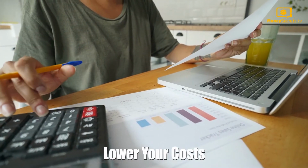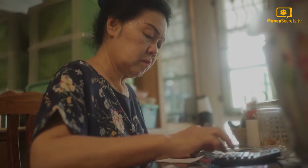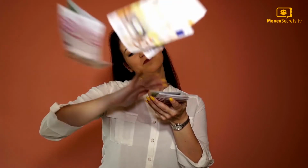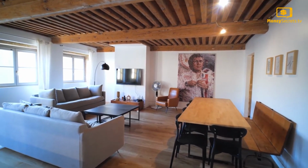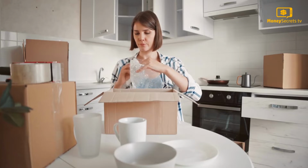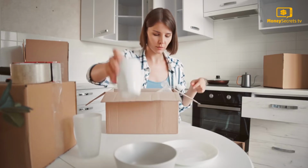5. Lower your costs. The only obvious and practical way to fill up your savings account is by lowering your cost. It comes as no surprise that we are all somewhere and somehow spending money beyond our needs. It needs to be cut off. If you want your own apartment, your first home, you will have to lower your costs. Let's discuss a few costs, compromising on which will help you add a big chunk to your apartment savings frequently.